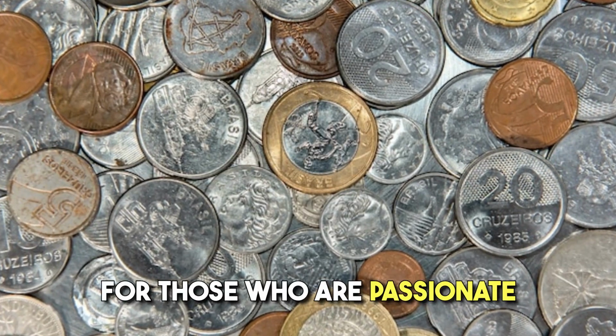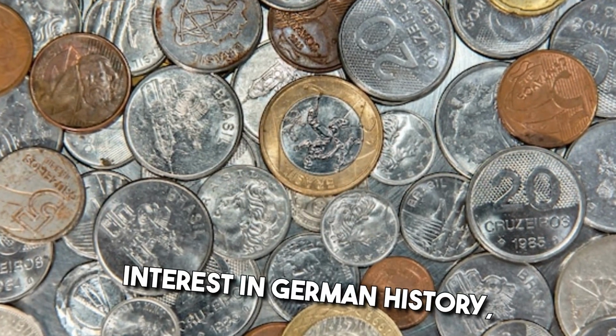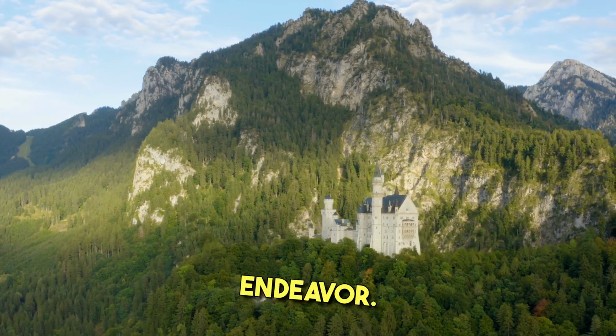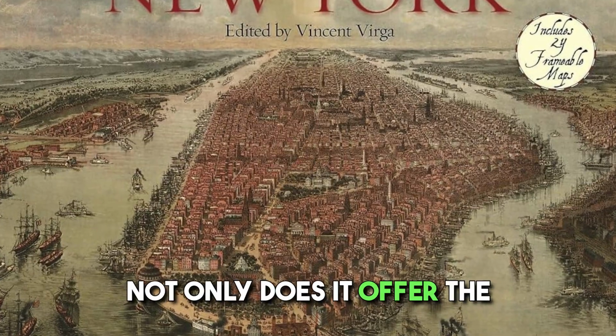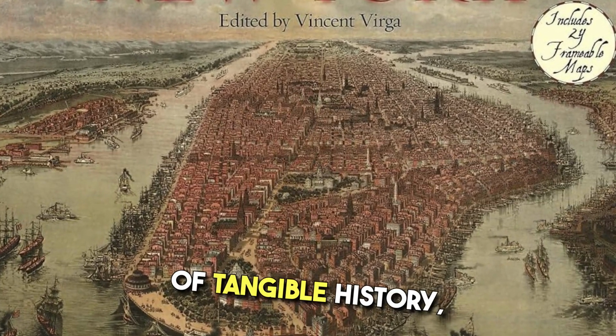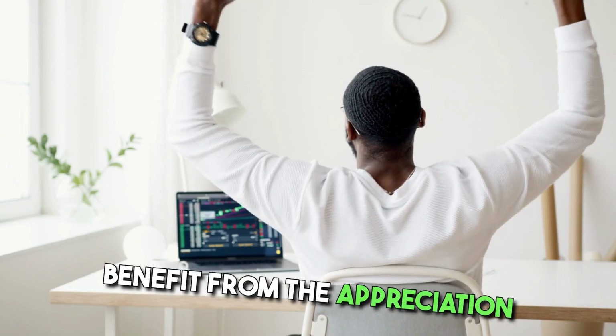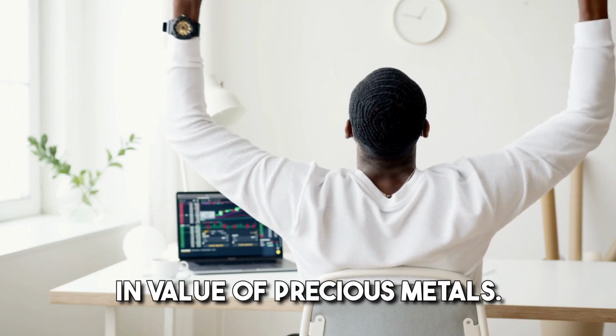For those who are passionate about numismatics or have an interest in German history, investing in the Deutsche Mark coin can be a rewarding endeavor. Not only does it offer the chance to own a piece of tangible history, but it also provides an opportunity to potentially benefit from the appreciation in value of precious metals.